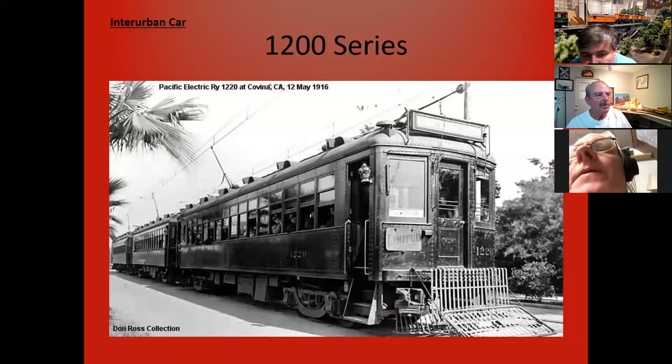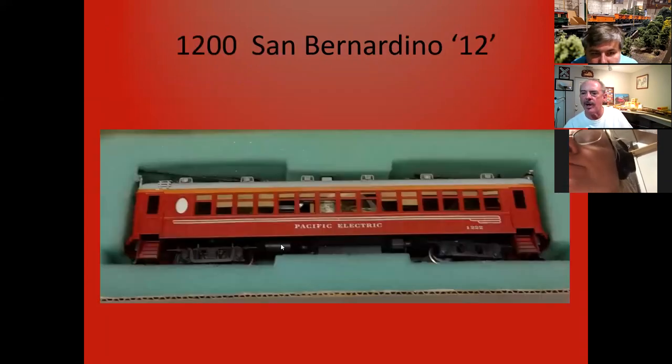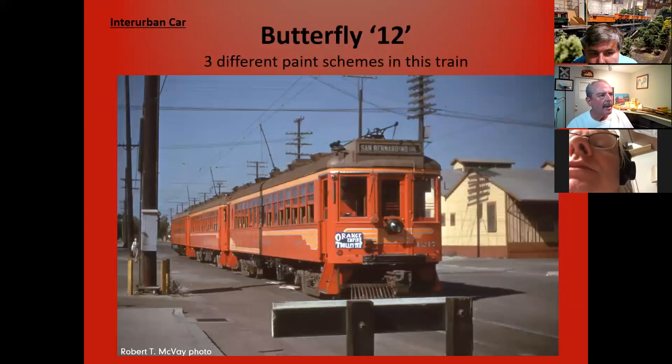The 1200s were also part of that group that could operate on the 1200 volt system. And so these were known as San Bernardino 12s. The reason for San Bernardino is because that was the run that they had to have the bathrooms. On the steel cars, they put these oval windows in the bathroom area to try to lure people back into the cars.